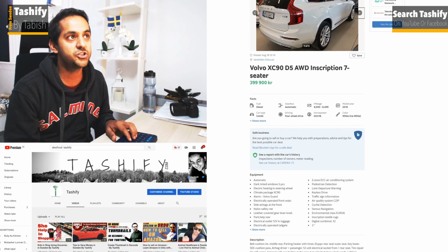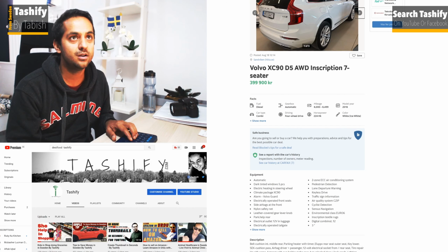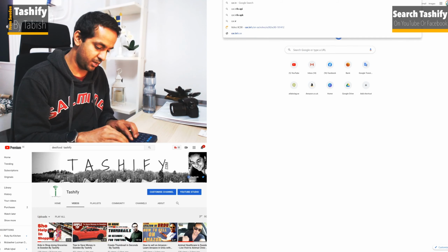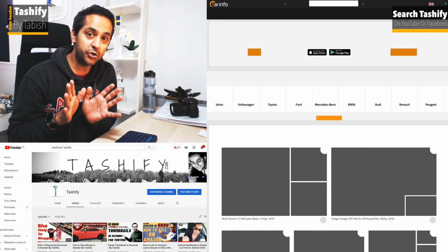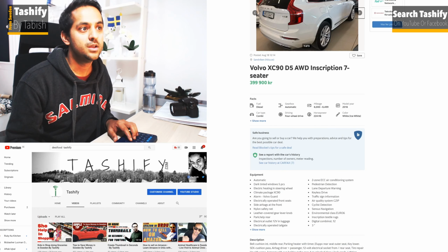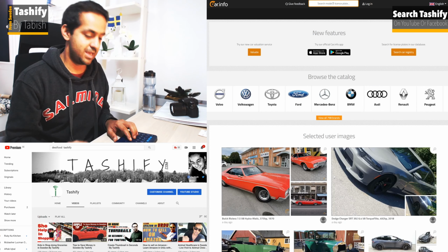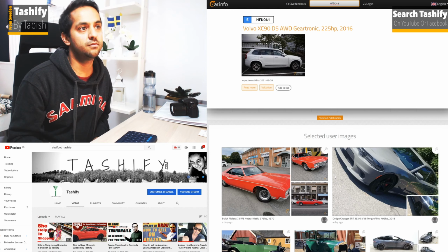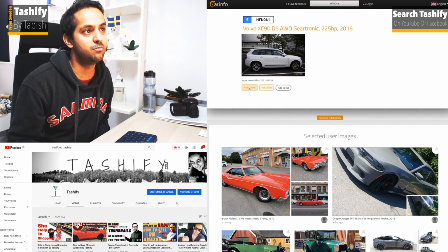This is HFU041. If we go on car.info, here I'm showing you how you should do your research on the cars. HFU041. Here is a car, so here you can read more about it.